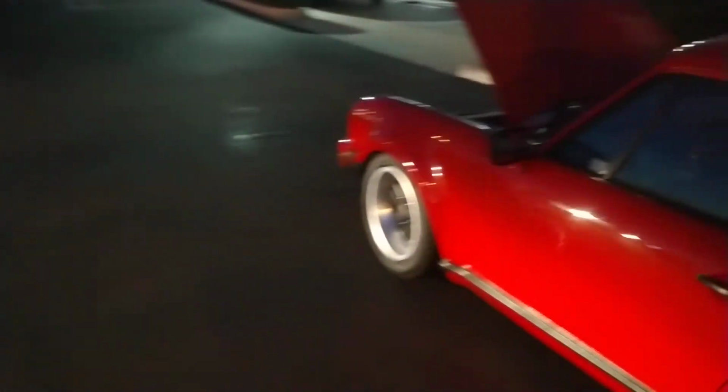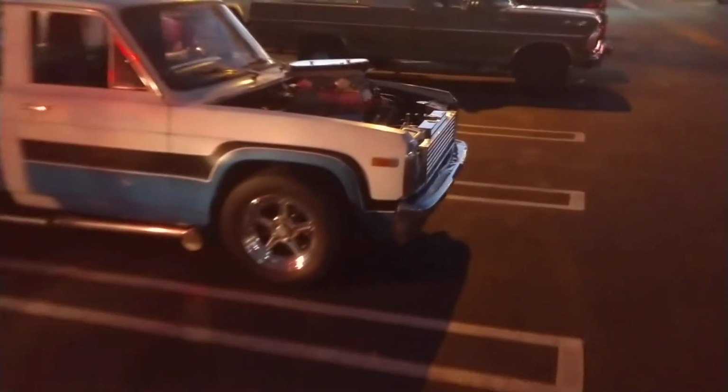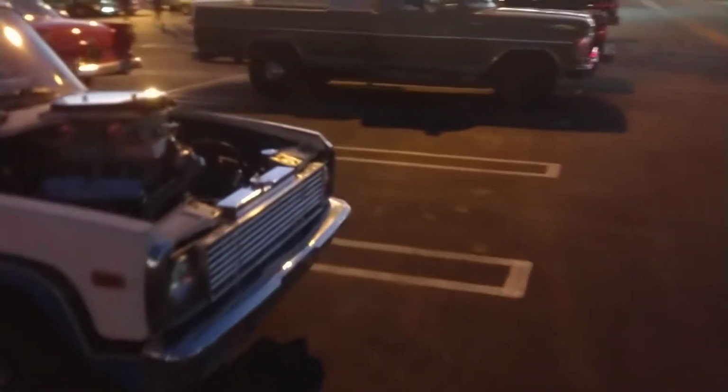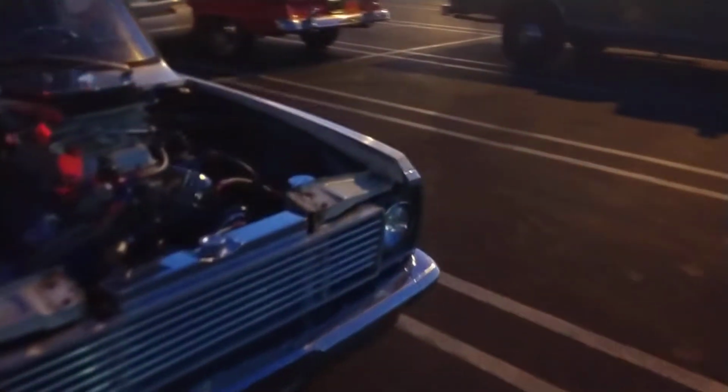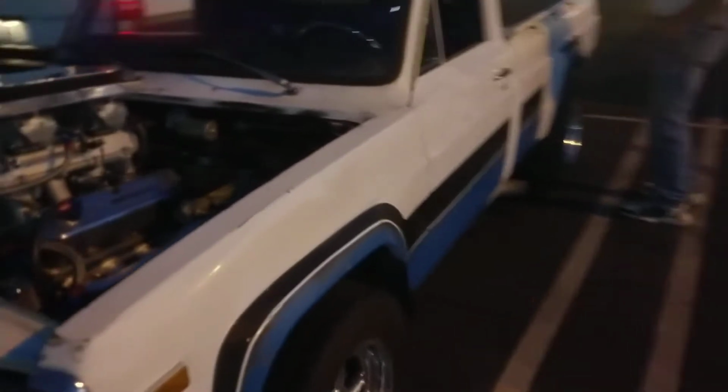Good morning. Look at this little Toyota pickup truck over here. This is a Lanyot. Look at this. No, little Ford motor. Good morning. How you doing? Good.